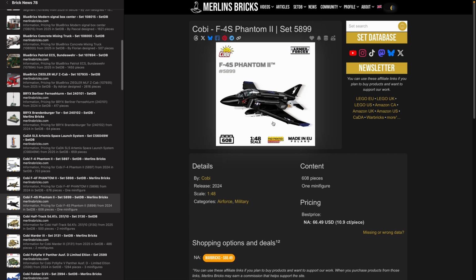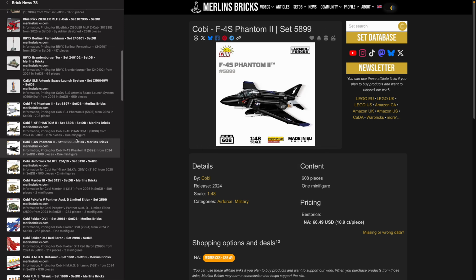And then there's this black version. So I don't know, somebody who has more insights into the US military. I don't really know what this one is. It looks a bit like Fantastica. It says Navy or US Navy, but it's black, and it has a bunny on the wing. I don't really know what this means, but I can tell you it's going to cost you the same as the other 2. However, it has a lower piece count, only 608 pieces. So this is a 5899, by the way. So 3 Phantoms around the corner.